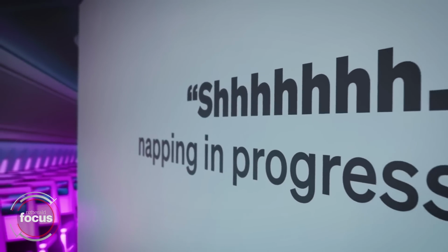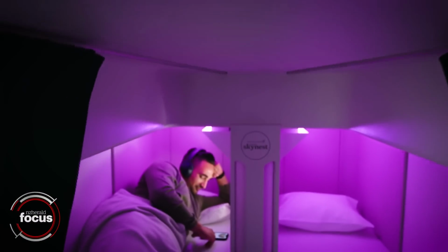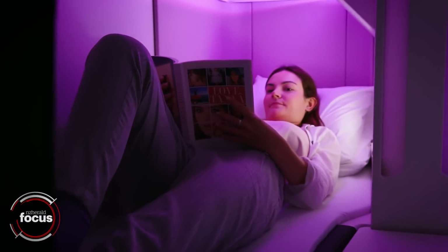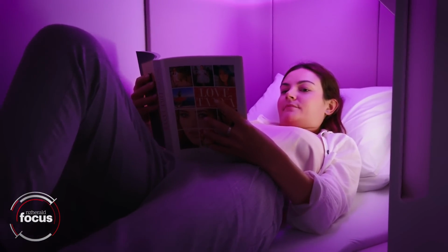But to your point, it's a great opportunity for passengers to escape the trap of where they are in economy in their seat for what could be a 17-hour flight and get away for a period of time during that flight in their slots and rest or sleep during that period.